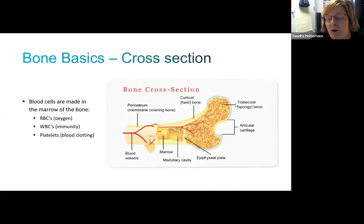We have the spongy bone, or trabecular bone, and that's really the very metabolically active part of the bone. As you can see, our blood vessels run through there. We have the medullary cavity that runs through there. If you're wondering about the epiphyseal plate, that is the plate where growth continues on our long bones. As we get taller and expand through our formative years, that's where the bone growth takes place. In that medullary cavity, we have our marrow.